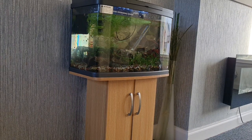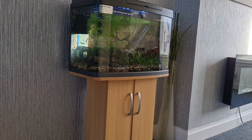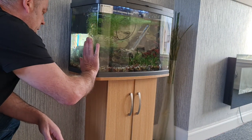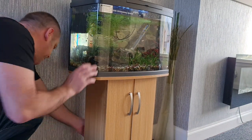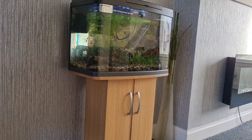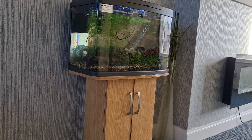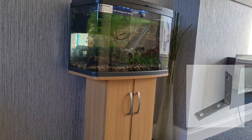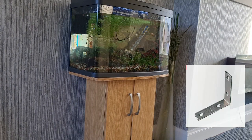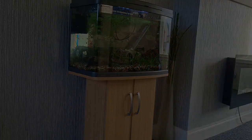The problem with these tanks while we're here is that the base is quite narrow and all the weight is at the top, so a sizable child running into them could possibly tip it over, or maybe they're reaching in behind trying to get at one of their toys they've dropped and it could tip forward. The way to eliminate that problem then is to get some metal brackets secured to a solid piece of your wall and then to your cabinet. It should eliminate the chance of it being pushed forward or knocked into and falling over.